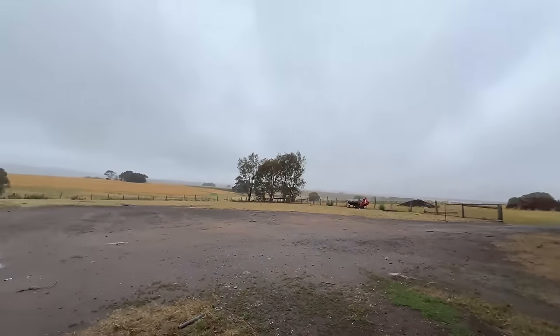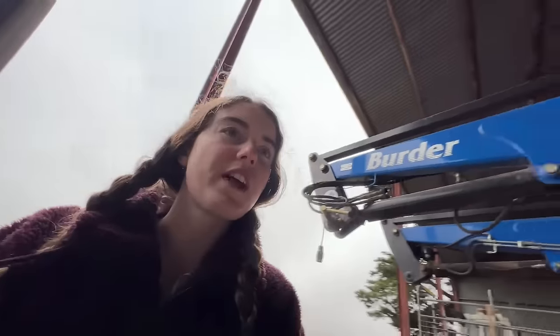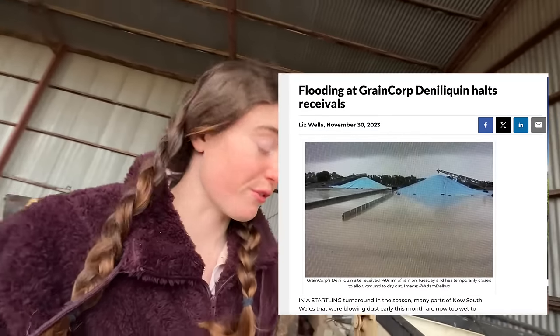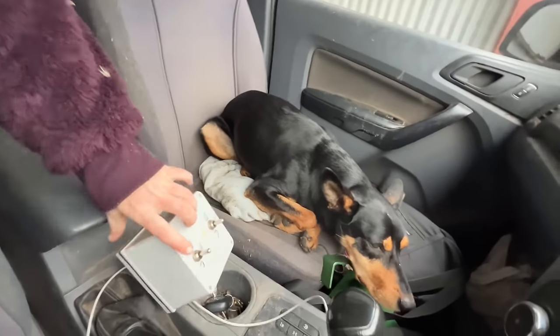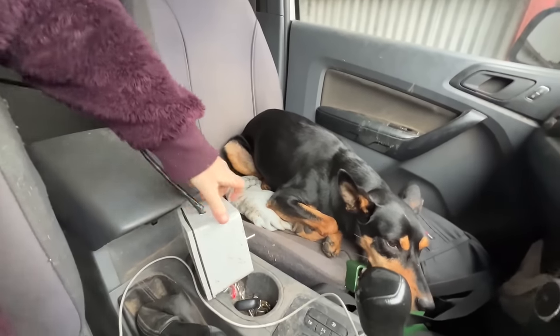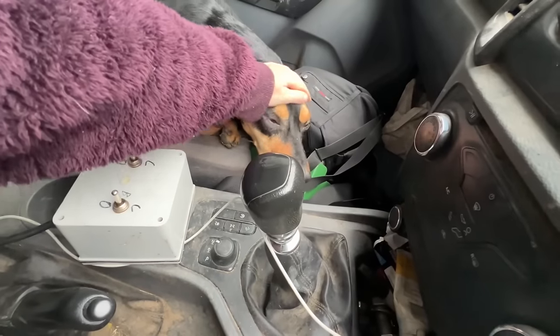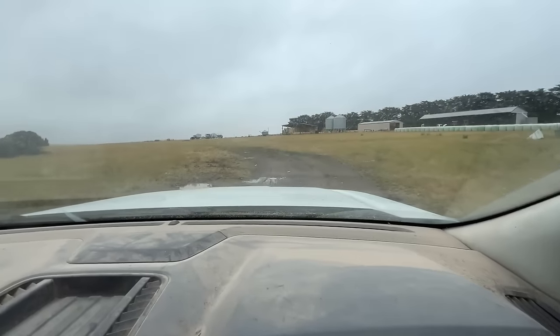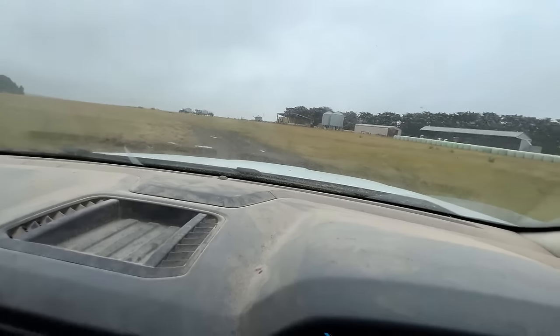As you might be able to tell, it's pretty wet and wild outside today. I heard up in Deniliquin, they got 1.5 meters of rain. Are you good? Are you a chilly slug? Yeah, so this is the current vibe. I don't think we're gonna be harvesting this week. I have my fluffy jumper on. It's probably gonna be filth by the end of the day, but I'll be comfortable.